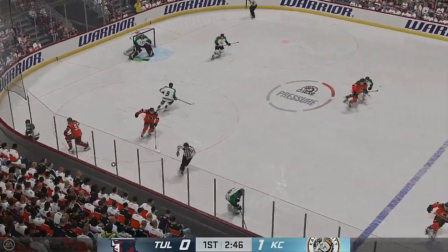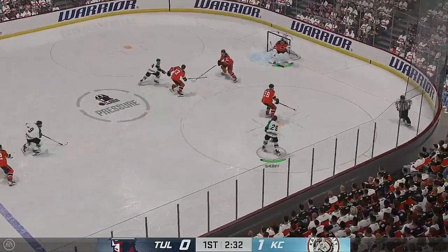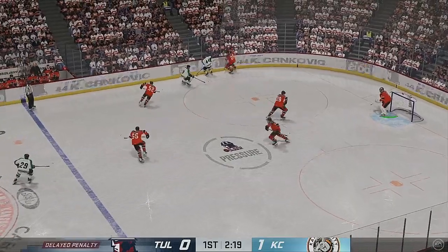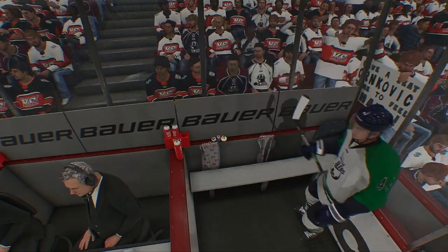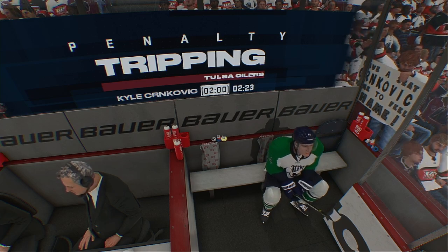The Oilers win the defensive zone faceoff. And now they look to make something happen from the neutral zone. Pass out front! Picked off in front! Oh, the officials were all over that trip. Here comes the sentence. Not a great penalty to take. I mean, you're down a goal. You're trying to fight to get back in this game, and now you find yourself shorthanded.